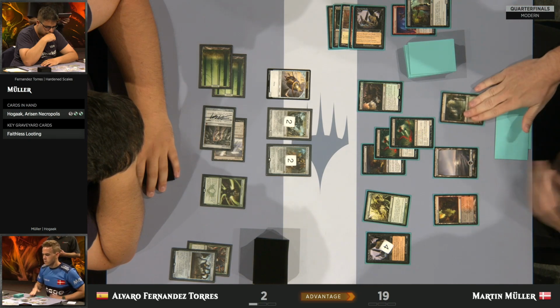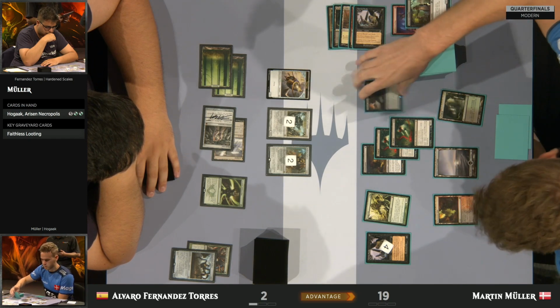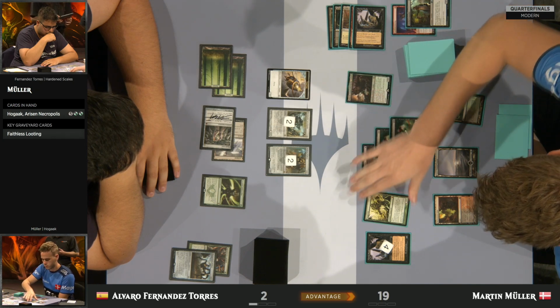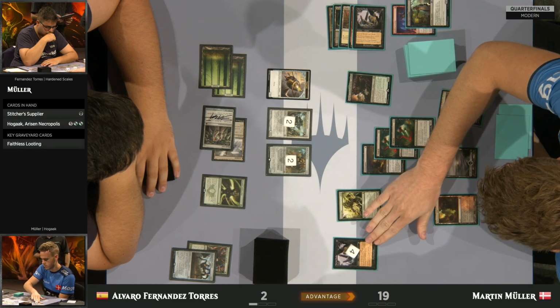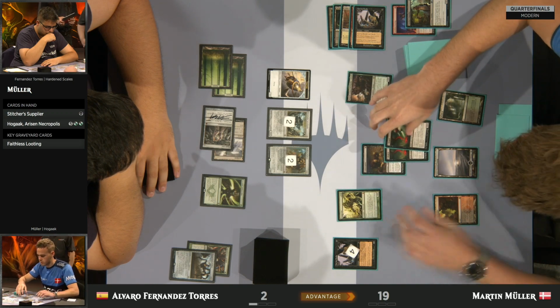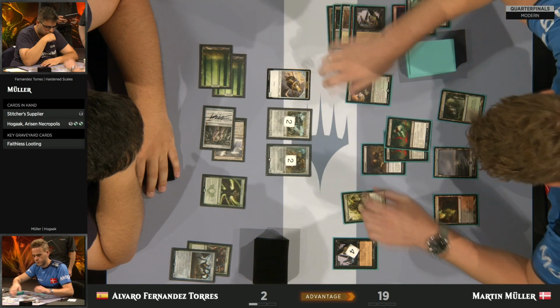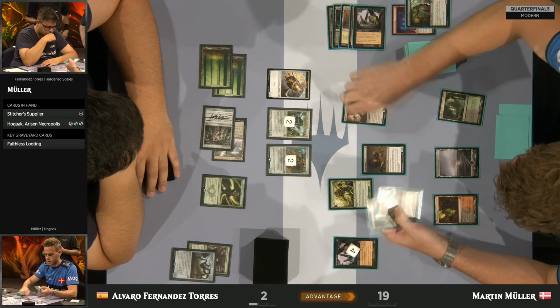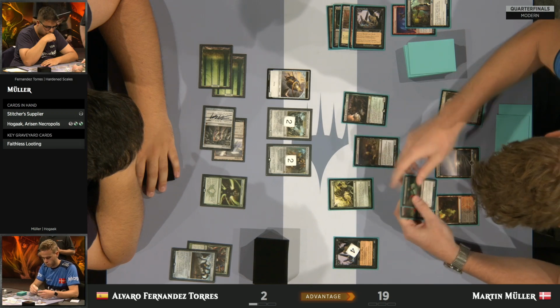Back to Martin Müller now. Stitches Supplier off the top. He is in a position to try to seal the deal here. Let's see him do some quick maths now. And Eduardo, I reckon he just wants to get in there. Yeah, those maths are a lot easier. A lot quicker here for Martin Müller. Just turn him sideways. All offense, no defense. That's been the mantra of this matchup. And I'd love to see the Dane getting it done once again here.